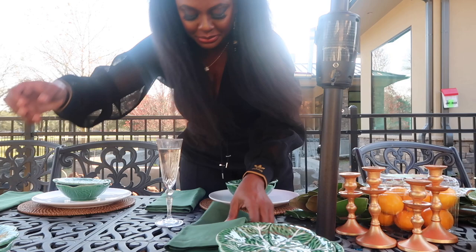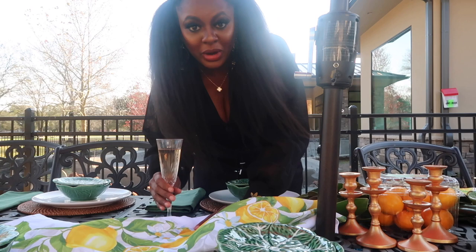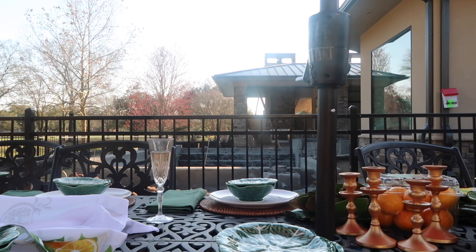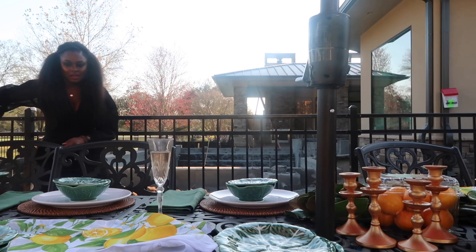And then, let's see. I have table runners here. Look how pretty this is. I don't know what possessed me to believe that this was going to be easy. But anyway, this is my runner. Hold on. Look how pretty and lemony this is. So pretty.